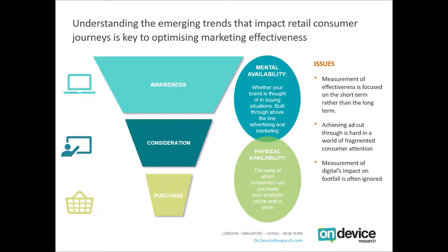Another issue is, quite frankly, achieving ad cut-through is hard. We live in a world of fragmented consumer attention. People talk about consumers having continuous partial attention now, as their eyeballs are spread across numerous devices and platforms. So what it takes to create a memorable and effective ad has changed in the digital landscape.